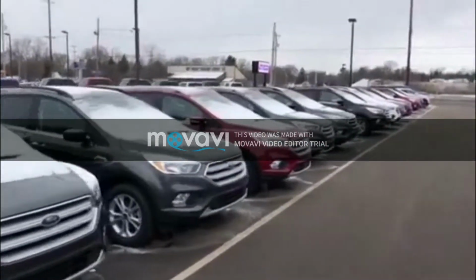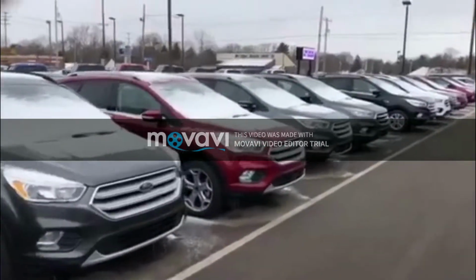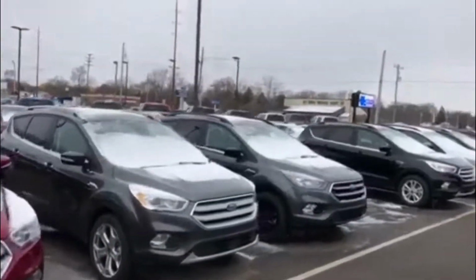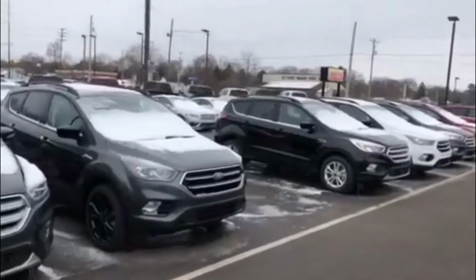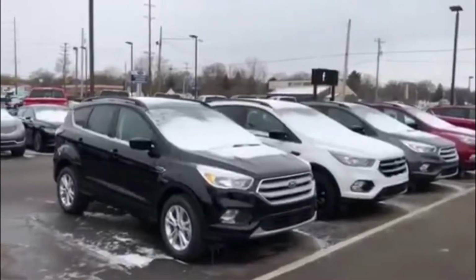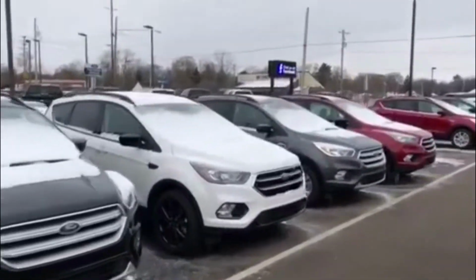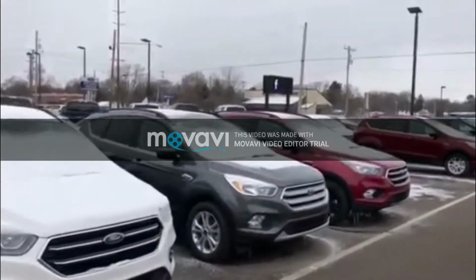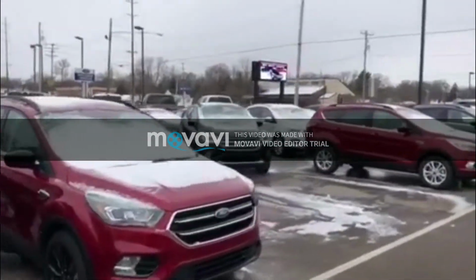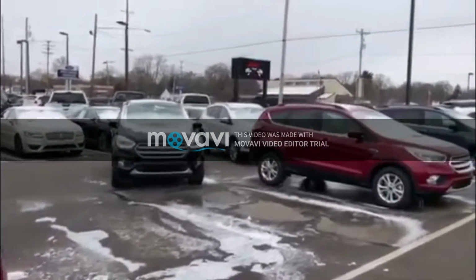Here you can see we've got a ton of inventory. Today we're going to talk about the differences between the Escape, the Edge, and the Explorer. We're going to look at the differences between S, SE, SEL, and Titanium for each of the three models. You see some of these vehicles have more chrome, some of them more sporty looking with blacked out wheels. Those are part of the appearance packages.